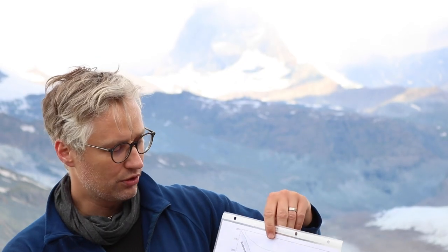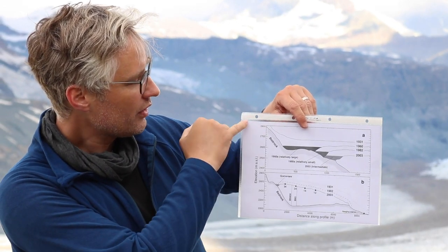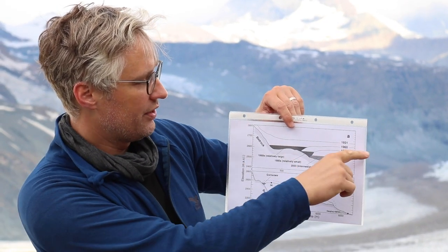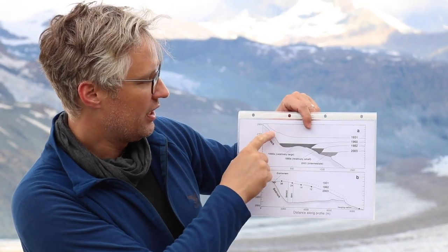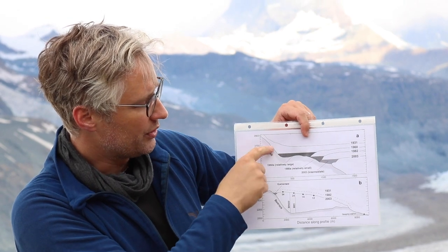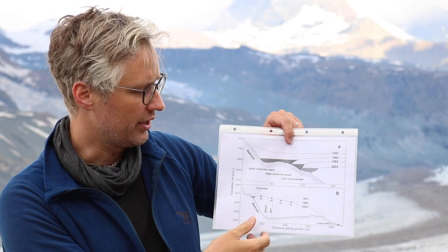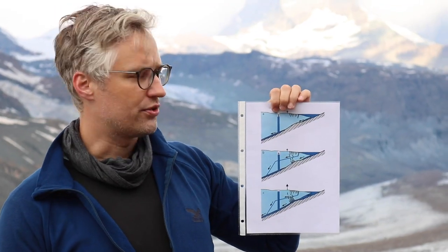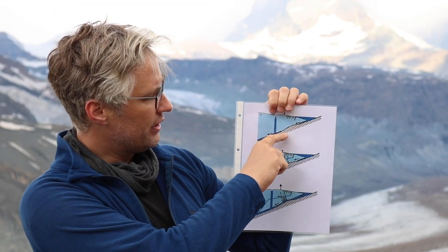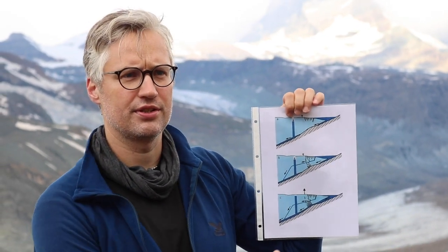And you can see the evolution of these lake basins right here. So we're standing somewhere right here. This is the glacier over there. And you can see how as the glacier surface was lowering, you were starting to get this depression right here, which was then filled with the lake water. And these lakes start draining when the lake water is capable of accessing the subglacial drainage system.